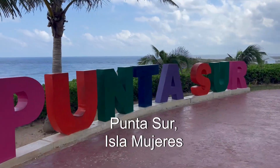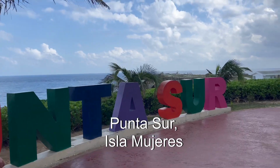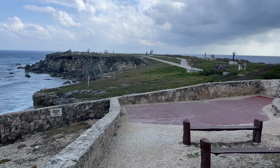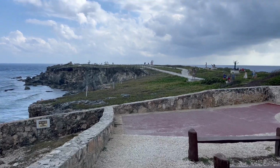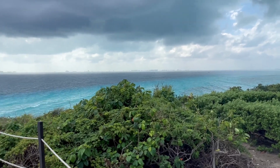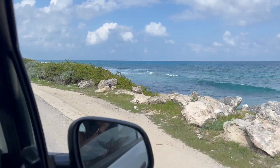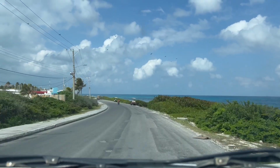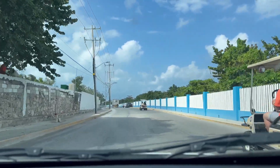It's amazing how quickly the landscape changes once you get to the other side of the island, to Punta Sur. Watch out for people who decide to explore the island on rented golf carts. They're everywhere and sometimes they drive quite dangerously.